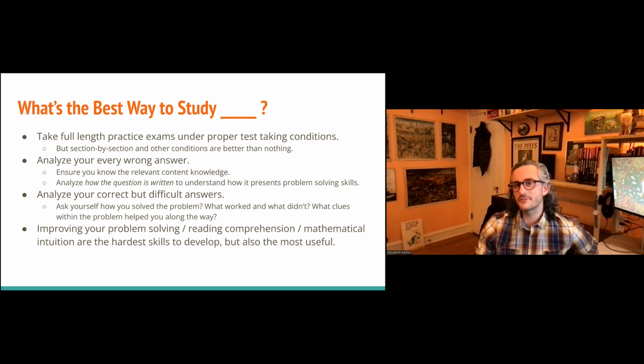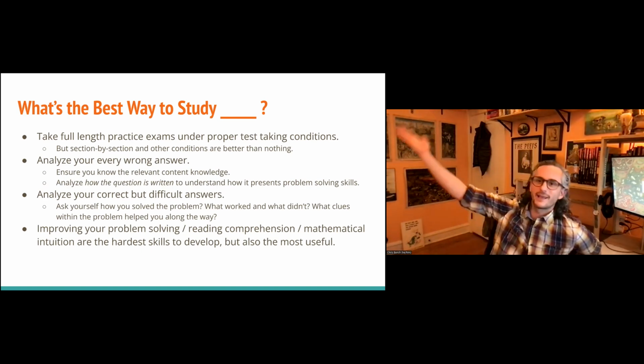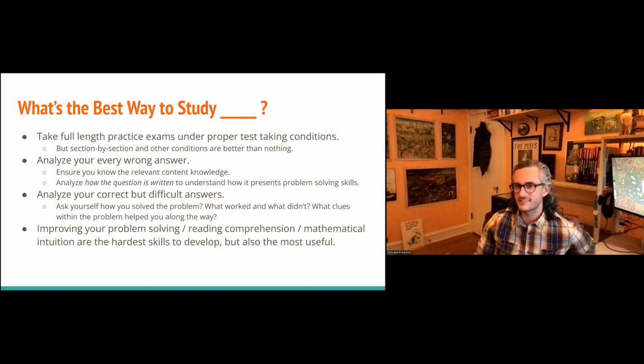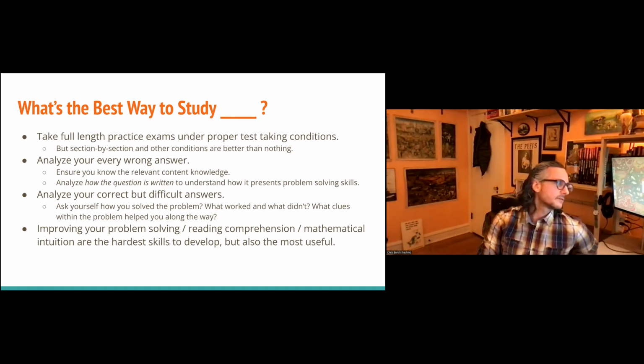Even if you got an answer right, but it was still hard, go and analyze that also. Ask yourself, is there a better way to do this? Were there clues that you missed for solving it? Once you see the answer, sometimes you look back and you're like, oh man, it was right there all along, it was screaming at me and I missed it. Now I can see. Analyze that stuff so that you learn to see it the next time, so that you don't make the same mistakes twice.